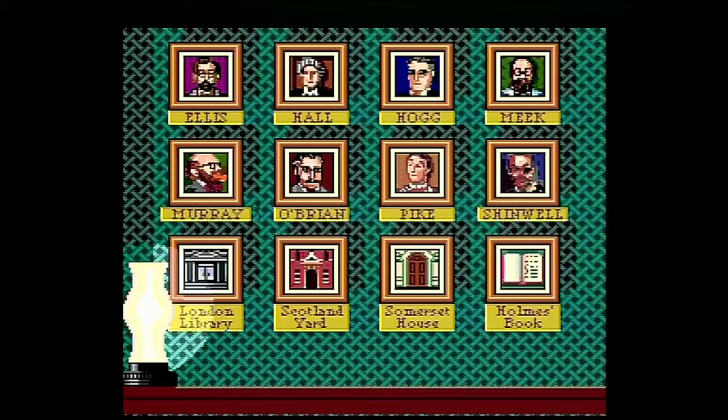Mr. Henry Ellis is the foreign news editor for the London Times. He is a great reservoir of information of what's happening on the continent. He also has an interest in crime news. Ellis is always happy to help when he can, but you must be careful of what you tell him, or you might find what you've confided to him in the next day's Times.